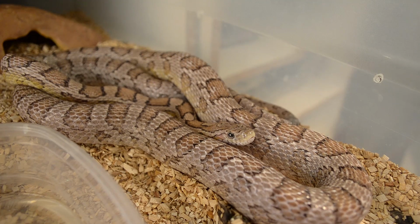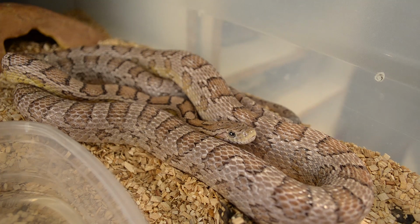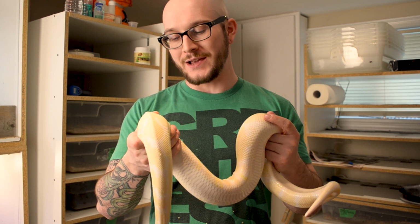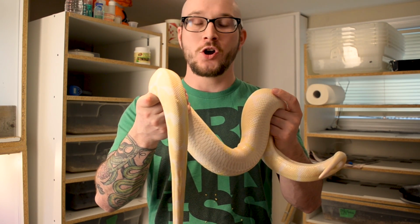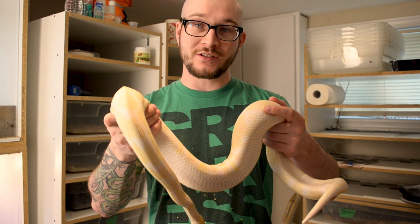How big does a corn snake get? Now, corn snakes, they are a little bit different. Although they do get roughly the same size, the same length anyway, between 4 and 5.5 feet is about average for a corn snake. They're not going to be as big. Ball pythons are large or medium-bodied to heavy-bodied constrictor-type snakes.